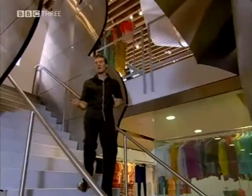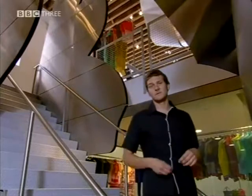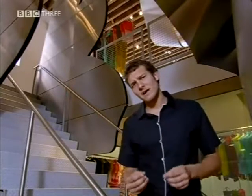What strikes me about this shop is that there's a very coherent message between the architecture, the titanium, Frank Gehry's use of shapes and flow, and Issey Miyake with his use of technology and folding in fabrics. So what you're creating is a very strong brand identity. And let's face it, that's what it's all about.